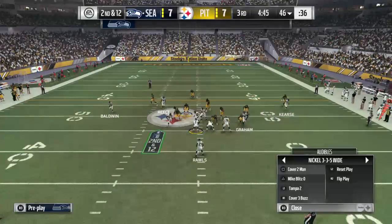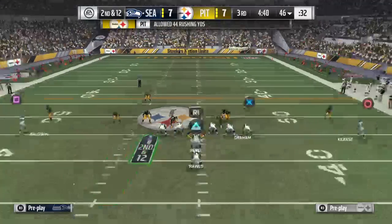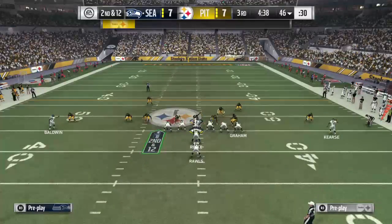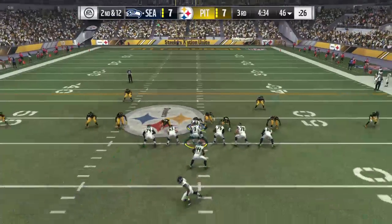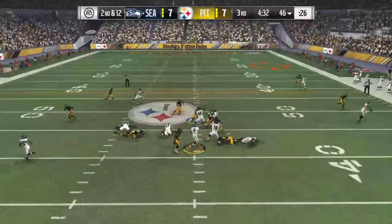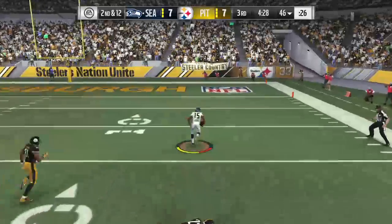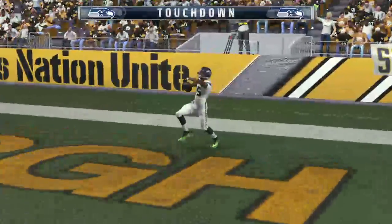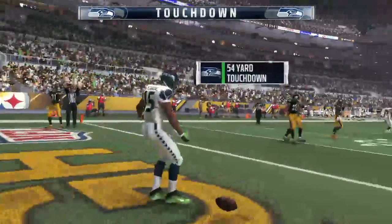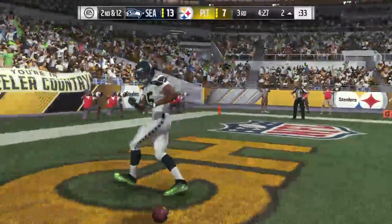That's going to go as a loss of 2, and it'll be second down. And they're going to speed things up here. On second down, here's Wilson. He's going to float this one deep. It's caught inside the 25. And all the way in, touchdown Seattle. Jermaine Kearse, 53 yards. And the Seahawks have taken the lead.